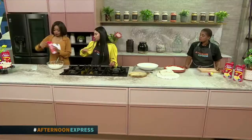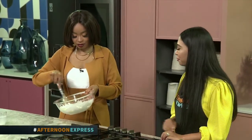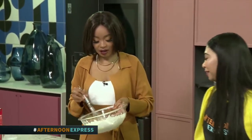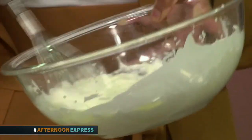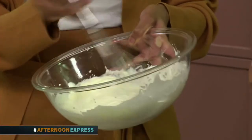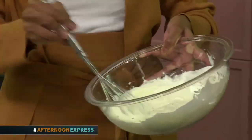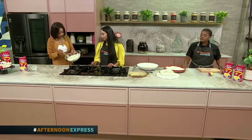Perfect. And then we're just going to give it again the same motion that Tumi showed you. Figure eight, you're doing well. All of a sudden, you start questioning what an eight looks like. But essentially, this is the idea. And you also see that the color now starts to change. The color is definitely luscious, changing. Luscious, golden, yellowish, almost looking like a lemon meringue, or something similar to that.